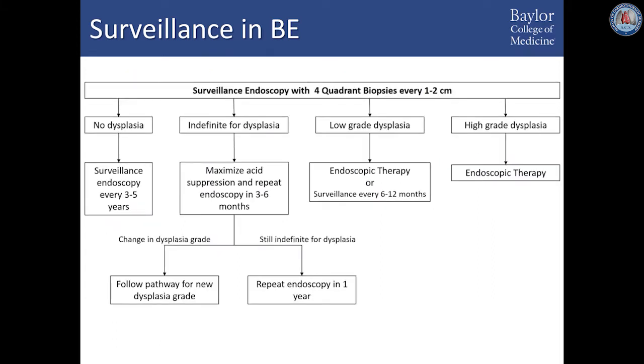In terms of how we survey patients with Barrett's esophagus, generally surveillance involves careful endoscopy, usually with high-definition white light endoscopy and sometimes optical chromoendoscopy, with 4-quadrant biopsies every 1 to 2 centimeters along the length of Barrett's esophagus, and this is known as the Seattle protocol. If the biopsies show no dysplasia, endoscopic surveillance is recommended every 3 to 5 years.